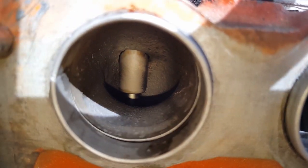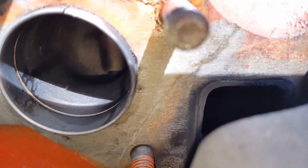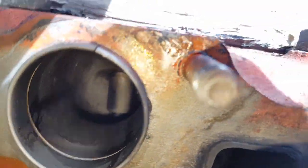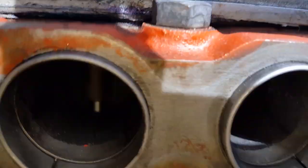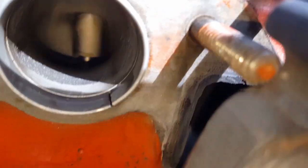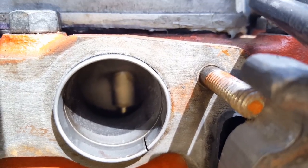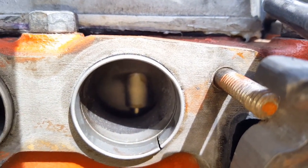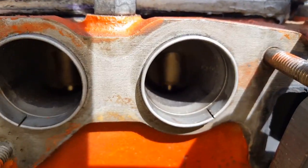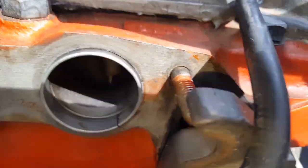Number 4. It's okay. Looks alright too. Here's number 2. Looks alright. Number 1. I'm saying looks alright, but I'm sure as soon as I watch the video out of the sun, it's gonna look like crap. Just kidding. I got a little more faith in my setup than that.